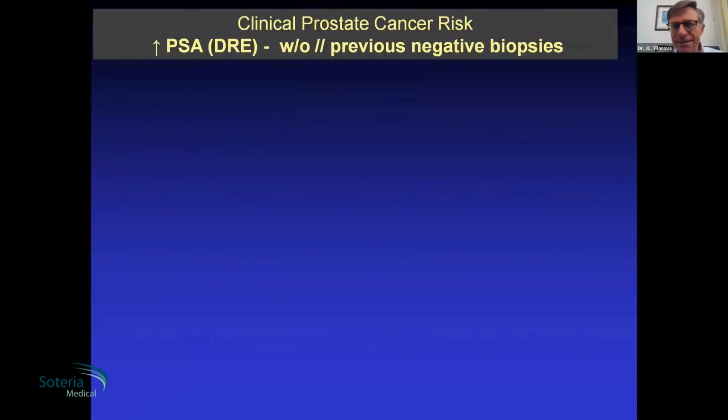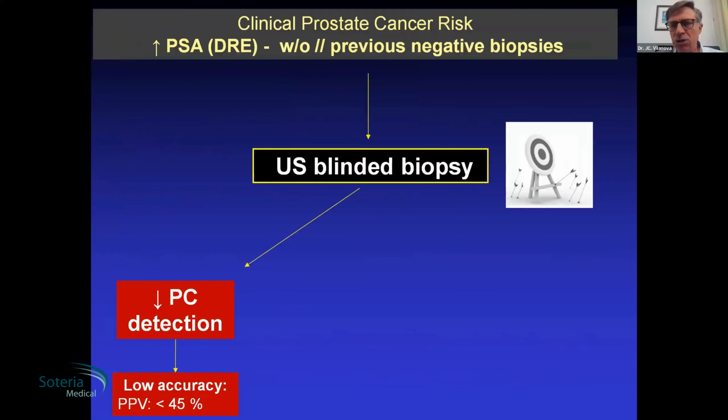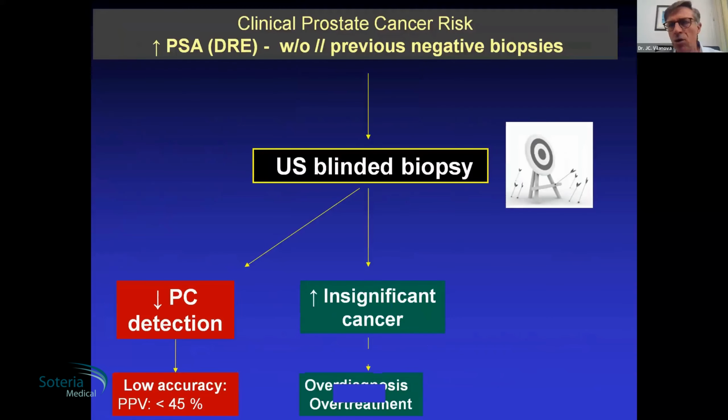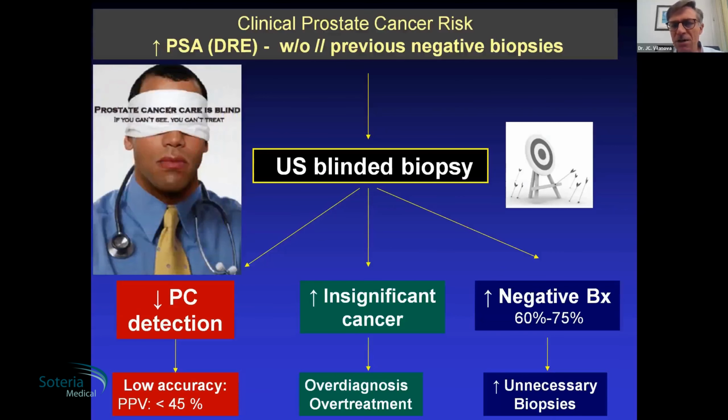For decades, we know how many blinded biopsies have been performed and unfortunately still are being done. We know how low the detection of prostate cancer is using this method. And not only that, there is the chance of detecting non-significant disease, which is then overtreated. There are going to be a lot of negative, unnecessary biopsies using this system that has been performed for decades. How can something be treated that is not seen?